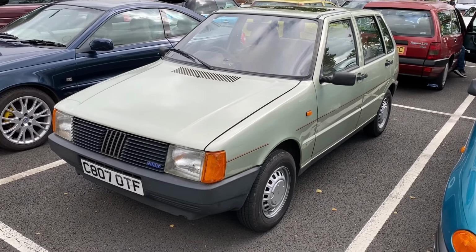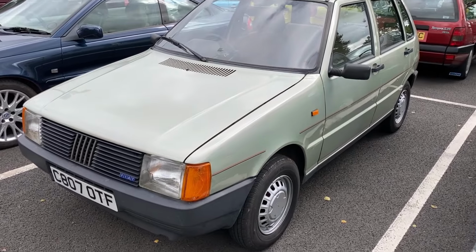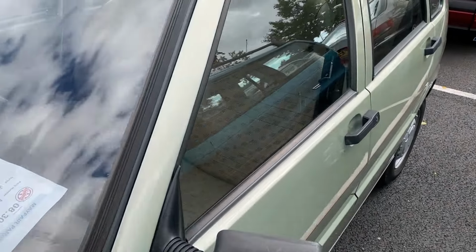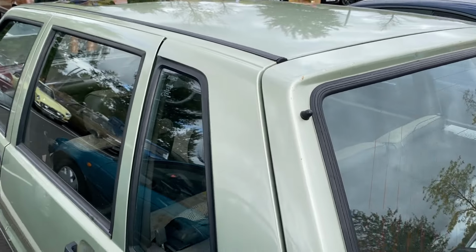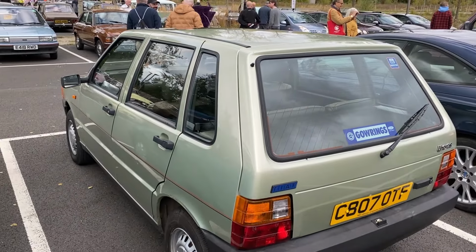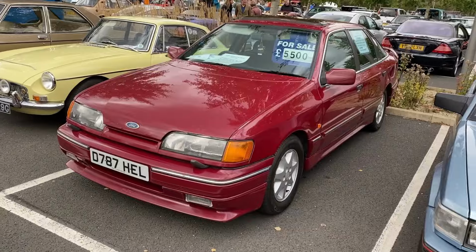So you want an early Uno? Well, we've got you covered as well. We've not just got Puntos here, we've got this Uno. Arguably, some people prefer these to the Punto. I know friends of mine have got fond memories of these. So many sold on great finance packages back in the day. Very, very popular, but again, rarely seen, unfortunately.